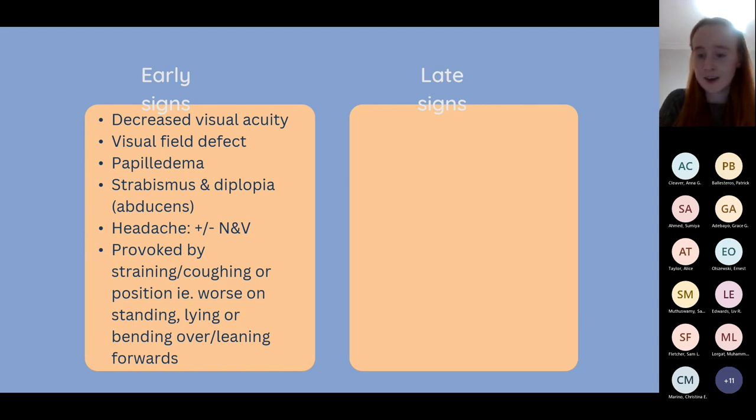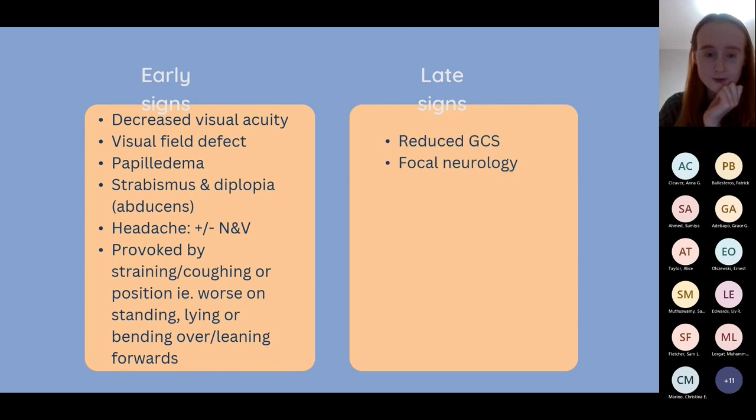Changing consciousness, Cushing's triad, seizures. Bonus points for knowing what the Cushing's triad is. But I think those are some of the ones that I had originally. Bradycardia, hypertension, respiratory depression. So reduced GCS, focal neurology, seizures, pupils.